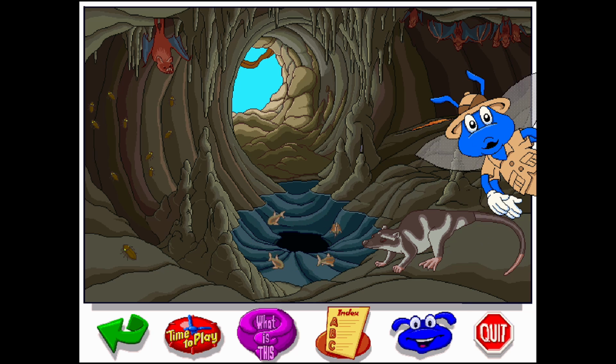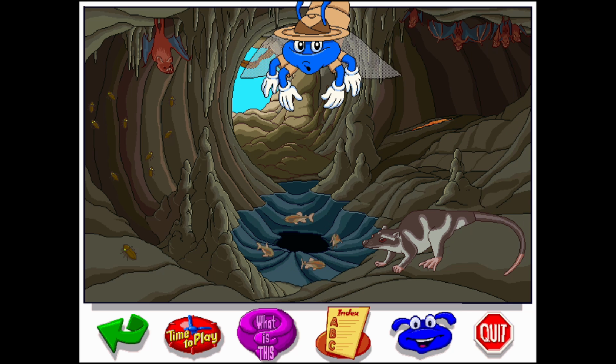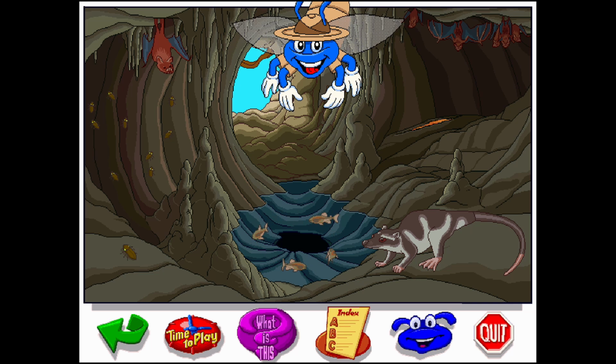Those cave tetras are blind. If you live in a dark cave, I suppose you don't need eyes. Yuck! I licked one of those stalactites hanging from the ceiling. I thought it was an icicle. This cave was probably made thousands of years ago by river water slowly wearing the rock away. No wonder it feels so wet in here.